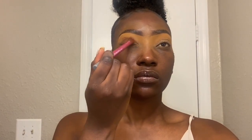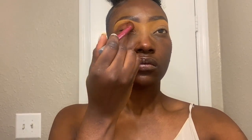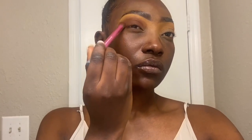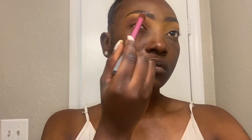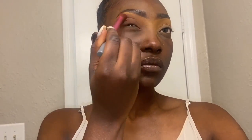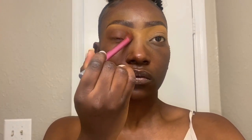After setting my eye, I went in with the Warriors palette from Juvia's Place, and this is like a dark brownish shade. I like this because I feel like it's perfect for any season, to be honest, spring, fall, winter, because it's just a simple neutral look. It goes with everything. I just stack that on my eyelid, and then I blend. For this look, blending is key because you're going for that cute little smoky effect, and you want it to look nice and smooth.